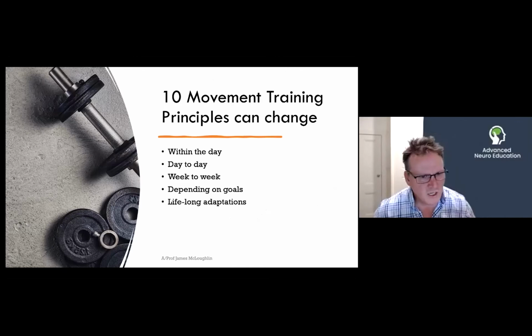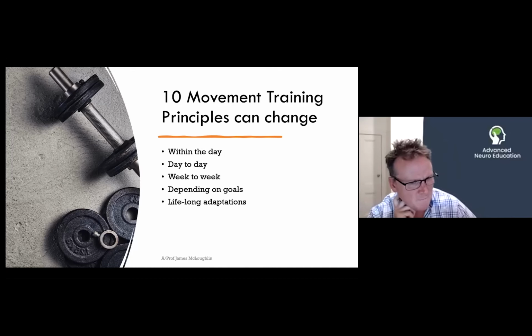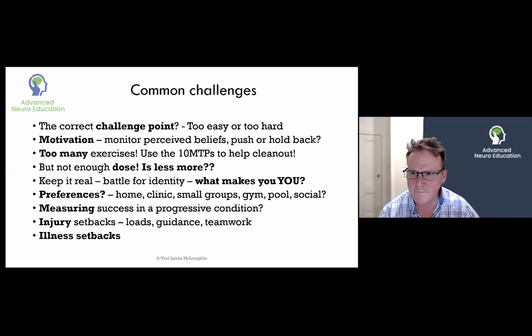Week to week, they can change. As you start to get more confident, we can then focus on other areas. Once you build up your capacity with your strength, we can then focus on your balance. Once you then focus on your balance, we can then focus on your dual task attention. So those things can progress over time. And then there'll be lifelong adaptations. Things will change over time. People improve, people get worse, people have setbacks. We may go back to similar exercises again, but we tweak them. And because we've gone back to the similar exercises, you know exactly why we're doing them, and you're more likely to get started with them again.